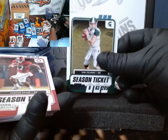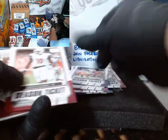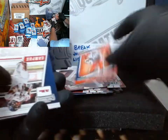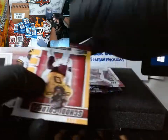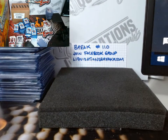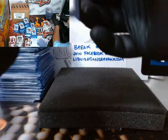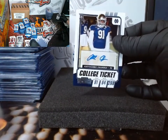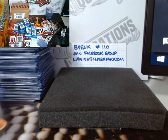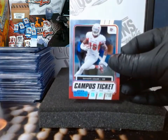Landry, Gibson, Cousins, Drake, Metcalf, Gurley, Tannehill, Howard, Jefferson, Leonard, Hill, Pitts, Metcalf, Mond, Bateman, and Nico Collins. And AO, plays for Notre Dame. Devontae Adams.